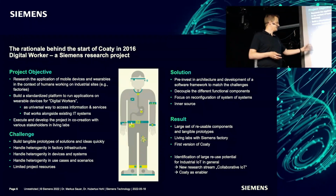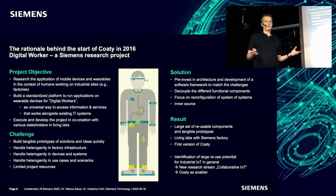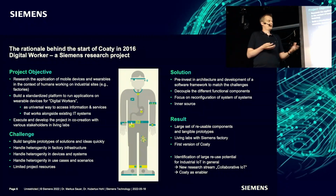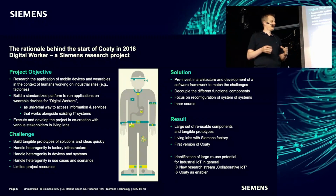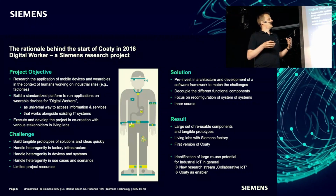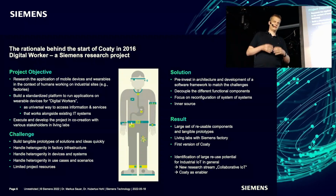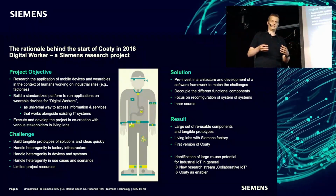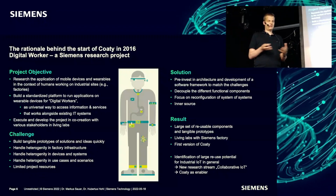So we came up with all these first insights and the plans. And then we had to think about, okay, how can we handle this? Then we searched for some frameworks. We couldn't actually find something which would support us to have a continuous reconfiguration of these prototypes. We wanted to decouple the functional components so that we can both iteratively grow the architecture and also the use cases we have. But there was nothing which supported us.